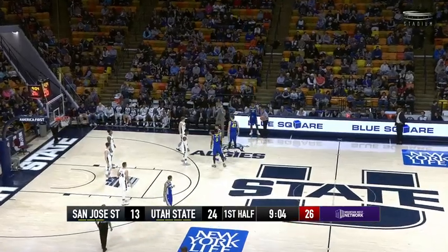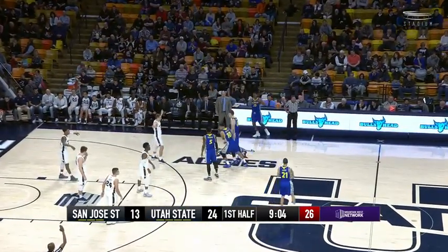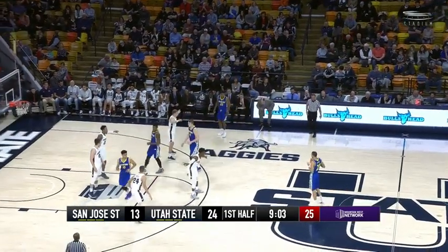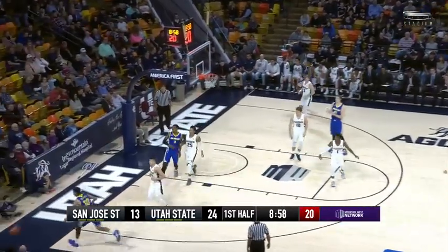Okay. Utah State, by the way, was charged a timeout on that stoppage of play. Hillsman set to inbound. Hillsman swings over up top to Jalen James. James back to Hillsman. Down low to Chastain. Cross court to nobody.